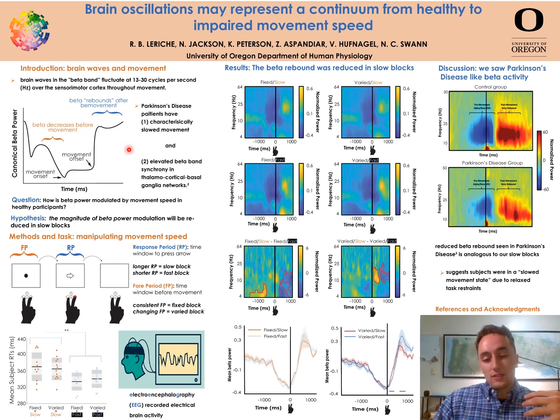However, Parkinson's disease patients have characteristically slowed movement and elevated beta band activity between the thalamus, the cortical areas, and the basal ganglia. And so my project looks at how beta power is modulated by movement speed in healthy participants, to see if we can find some analogy with Parkinson's disease patients. Our hypothesis was that the magnitude of beta power, that being how low it gets and then how high it rebounds, is reduced on our so-called slow blocks.